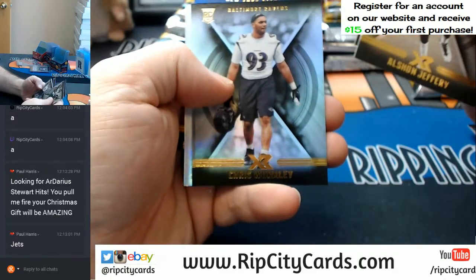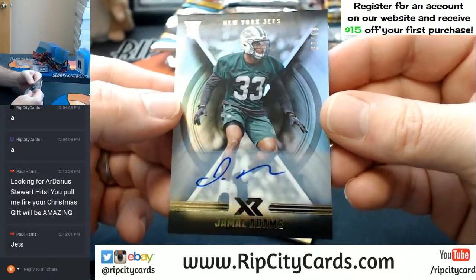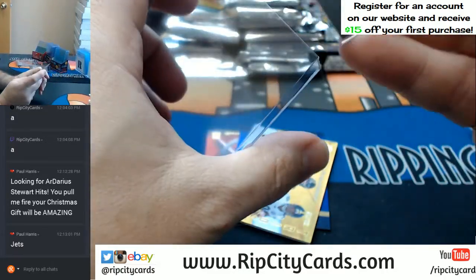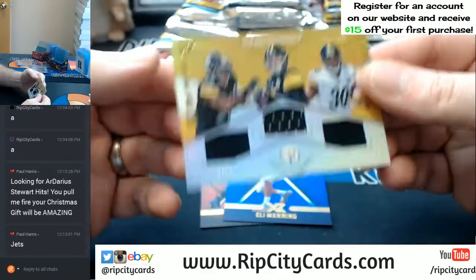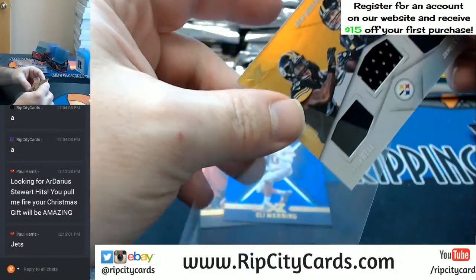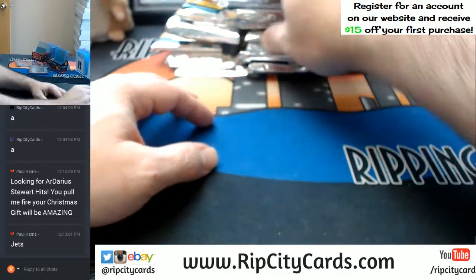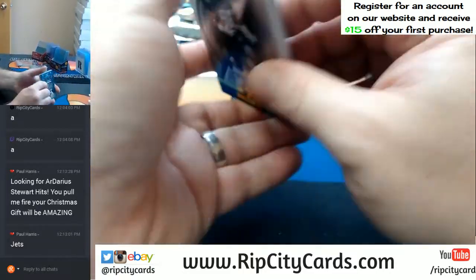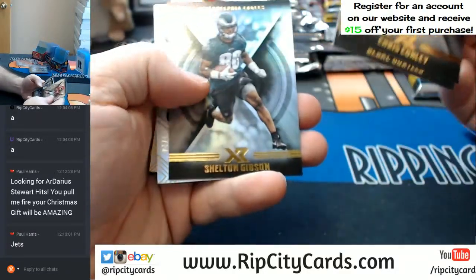Alshon Jeffery, Jordan Howard, Chris Wormley, base cards. Jamal Adams for the close. Jamal Adams to 99. Not quite what we were looking for, but we still got a lot of packs to go through. Triple for the Steelers, 81 out of 99. Bell, Roethlisberger, Conner. Eli to 199 and Cam Robinson to 299. Chris Conley, Blake Bortles, Shelton Gibson.